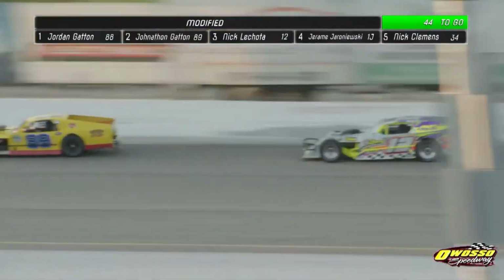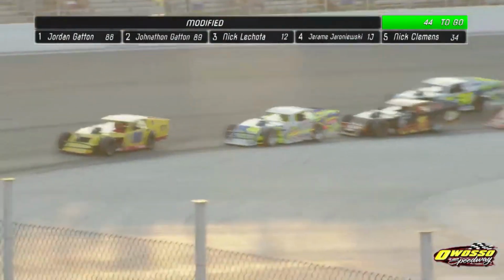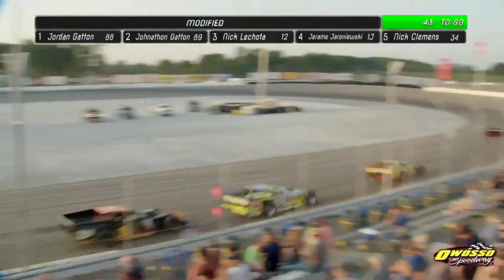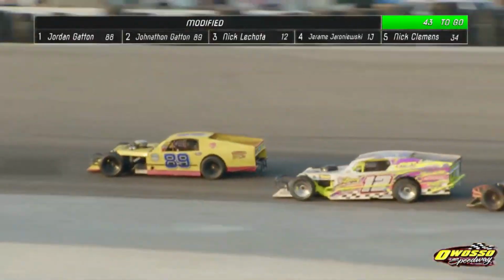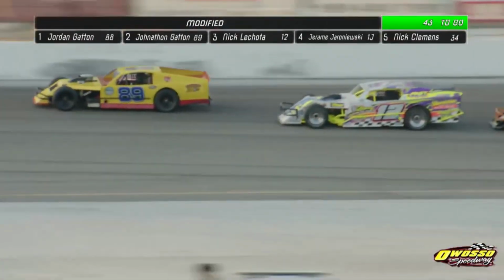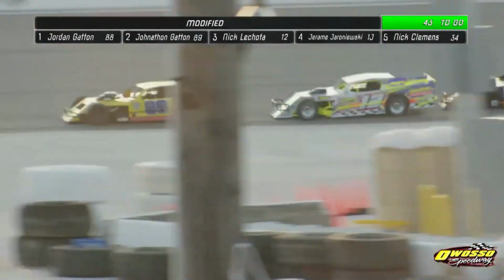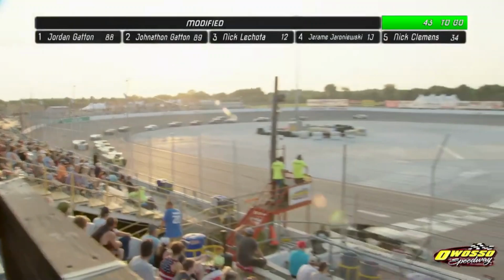Jaraneski up to 4th, following the 12 of Lakota through the field. McManus continuing to drop. Roger, I don't know if he maybe has an issue or not, but he seems to be struggling. Looks like he's going to be exiting the track. Meanwhile, up at the front of the field, it's the 2 Gattons, Jordan and Jonathan, leading the field, but Nick Lakota looking very sporty in that 12 car.